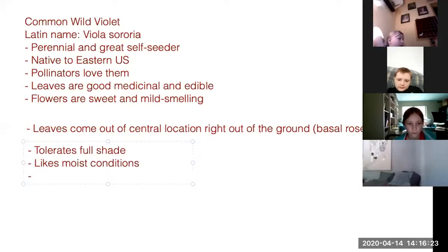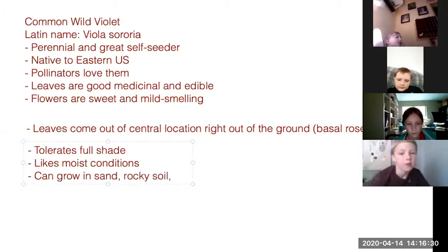It can grow in sand, rocky soil. It really can tolerate a lot of conditions.